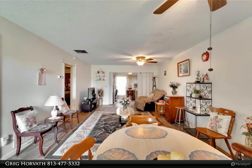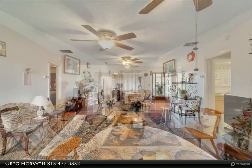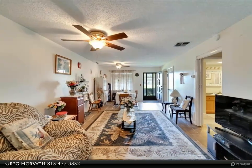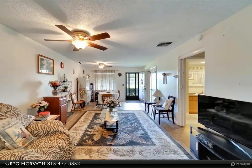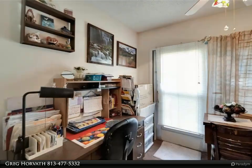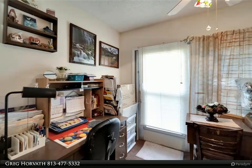Over the years the owner has added some nice touches. Tile has been added throughout the living room, dining room and den. Interior accordion doors have been installed for privacy. This unit also comes with an assigned parking spot under the carport. Guest parking for visitors is also available.